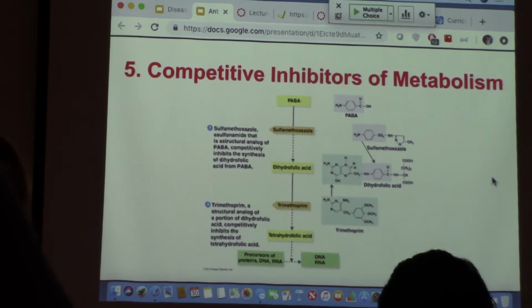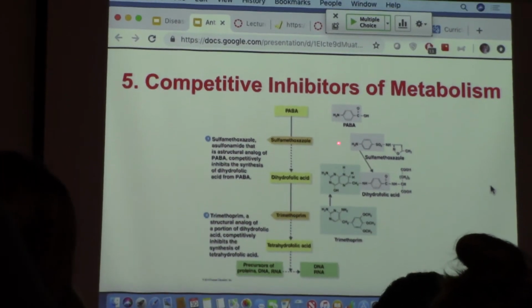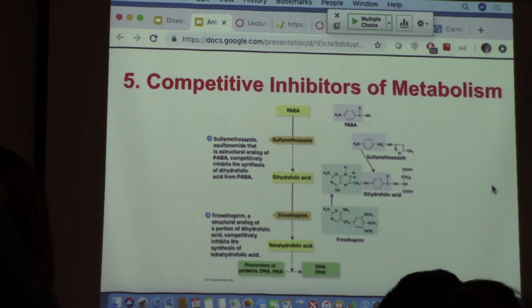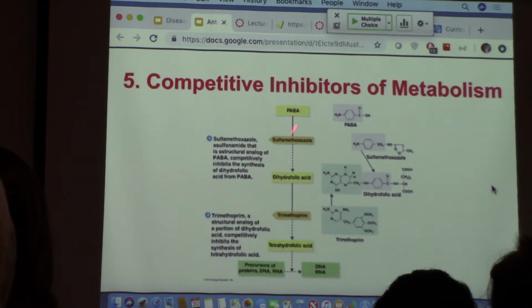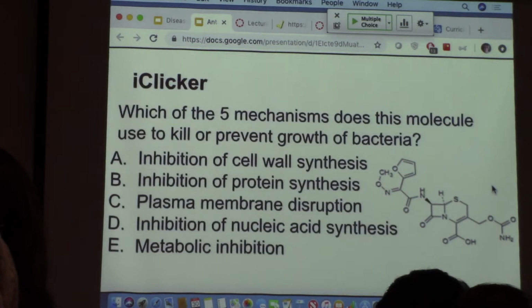Okay, this is sulfanilamide. We've talked about this before. So here's our para-aminobenzoic acid. Remember that this gets turned into folic acid, which then is a precursor to DNA and RNA. So sulfanilamide is a competitive inhibitor of the production of folic acid from para-aminobenzoic acid. And there's also trimethoprim and sulfanilamide, which act in different parts of this process to inhibit this pathway. So we call these inhibitors of metabolism, essentially, because they block these metabolic pathways. So there are our five mechanisms of antibiotic action.